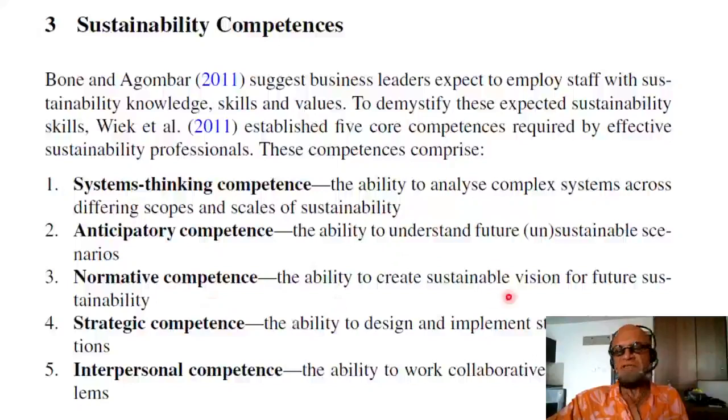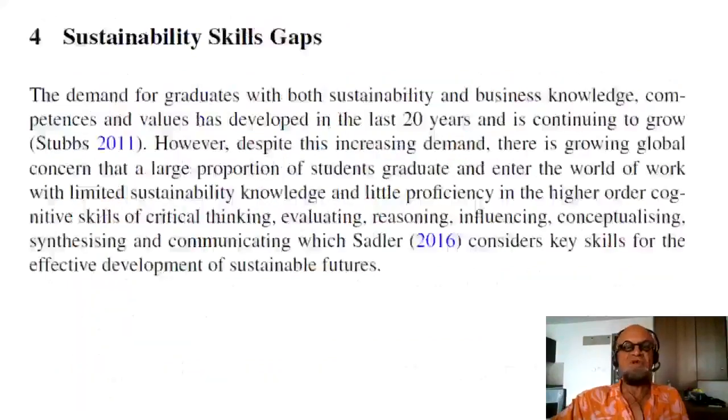Normative competence, the ability to create a sustainable vision for future sustainability. Norms in this sense applies in terms of values that rules dictate what should be done. Normative questions and normative competence in general try to think of what the society needs and what the society should be, let's say in terms of protecting the vulnerable when a sustainable vision is being developed, protecting the old, women, children, and various other normative competences. Strategic competence, the ability to design and implement strategic interventions to avoid failures or unsustainable outcomes, unsustainable scenarios. Interpersonal competence, the ability to work collaboratively to solve problems, which is very critical because team building and working across disciplines is one of the most critical aspects of sustainability skills.